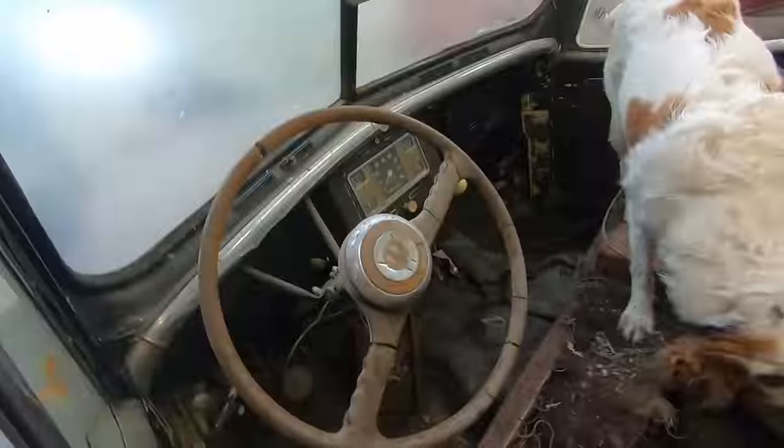Left the green wire long. We'll fish that up under the dash, up to the gauge. Probably doesn't work, but at least it's there for whoever fixes the gauge if somebody ever should decide to. And then I got about 2 foot of quarter inch fuel line here.